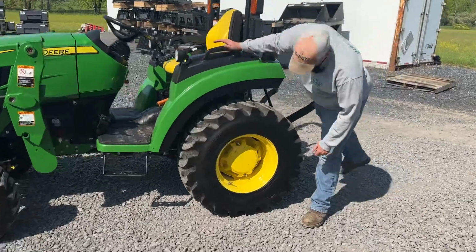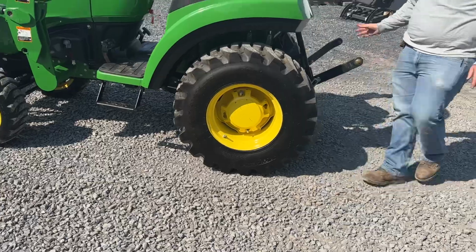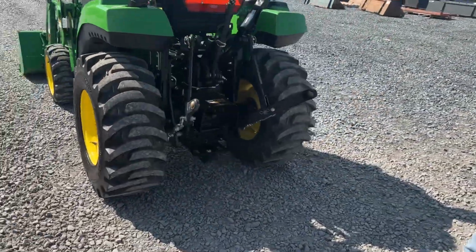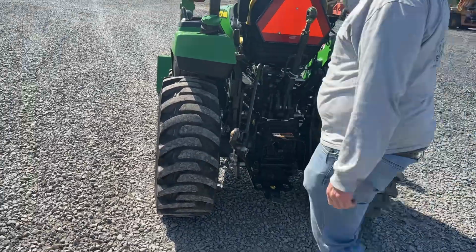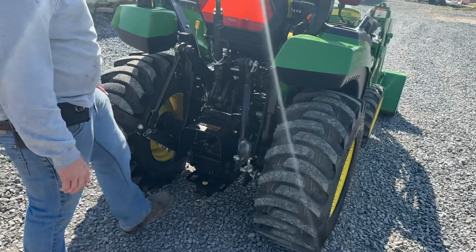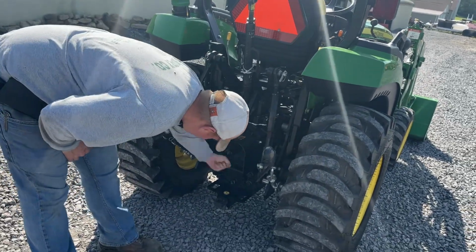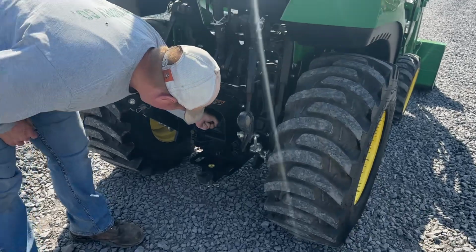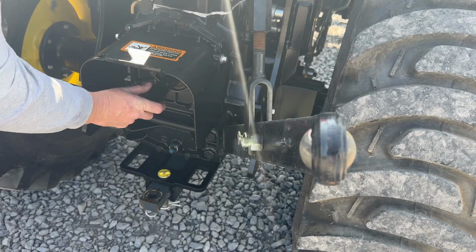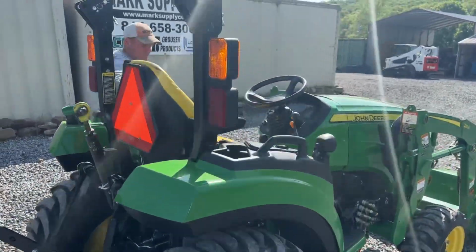Now, take a look here. We do have a set of bolt-in wheel weights on both sides. And I do apologize for my voice here. Allergies. Top link is with it, factory top link. Category 1 3-point hitch. Drawbar is here, 540 PTO. You can see that the PTO sleeve itself is still on there. I even hate to take it off, but you can see it's hardly been used, and the clock tells us that. We're going to head over here to the other side.